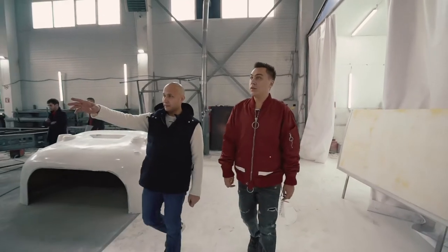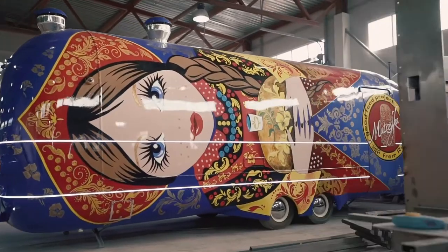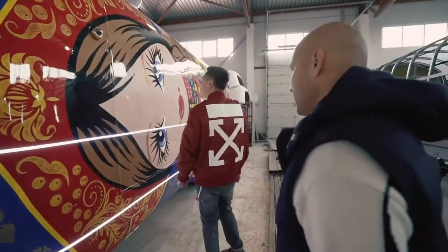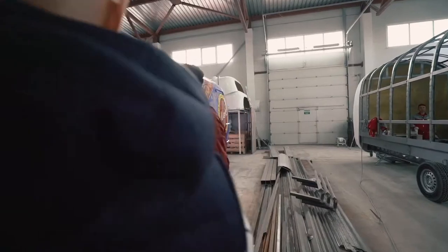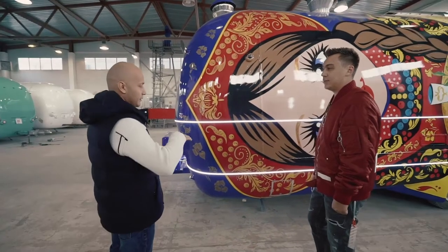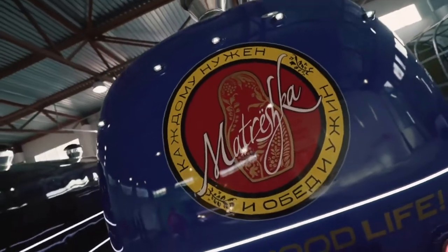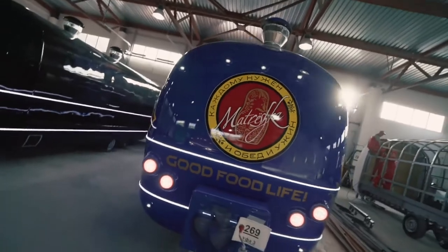Here is one of the results, for example. This is a car with aerography. A wonderful girl bought 10 such cars from us. We paint them all as matryoshka dolls of different nationalities. All this goes to the city of Ufa. They drive up to the place of Salavat Yulayev, for example, where everyone parks, stops, turns on the generator, and just starts to feed everyone.